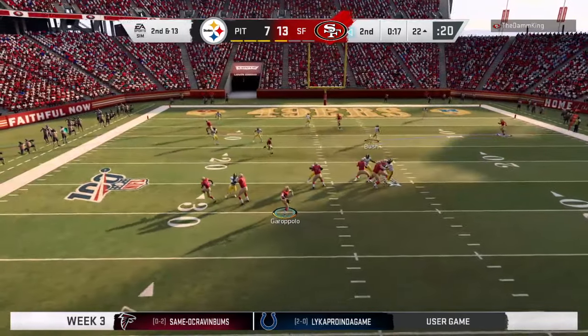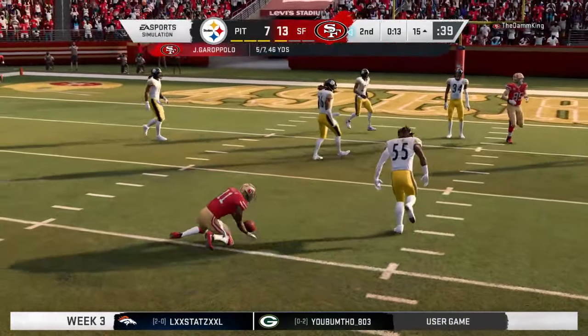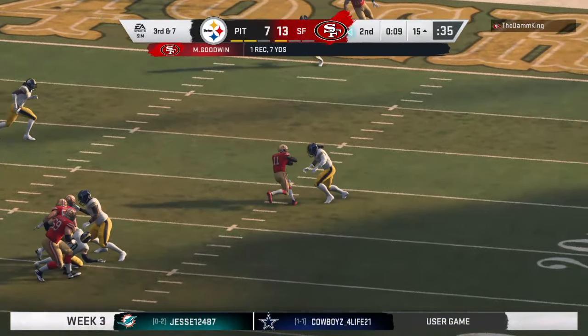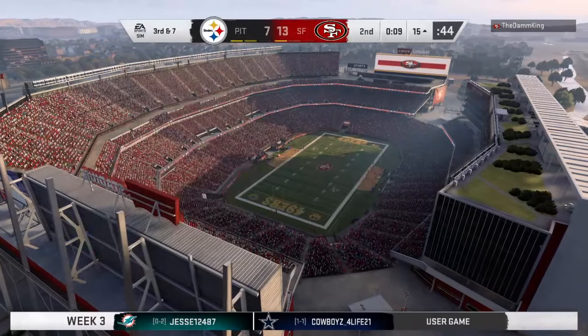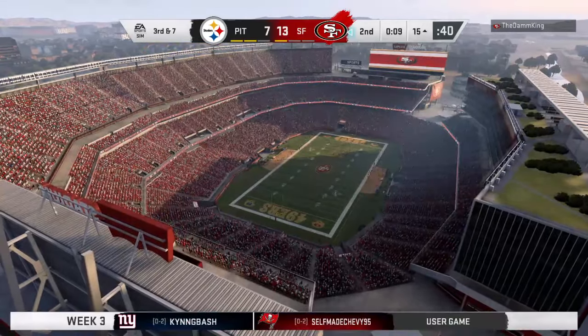Now on second and 13. Garoppolo over the middle, and he's got Goodwin complete. And on this one, he'll get to the 15, right at the 15-yard line. And now they'll take a timeout defensively. After the second down play, they burn the timeout, making him sweat out the final few ticks here in the second quarter.